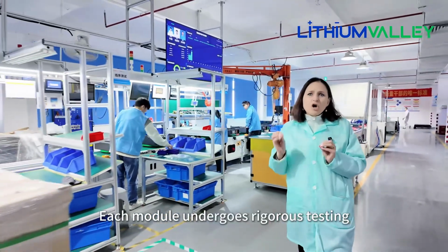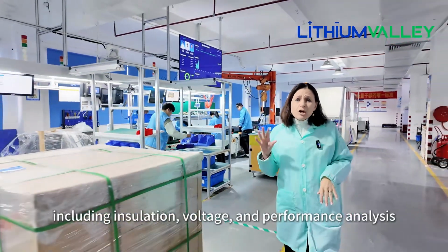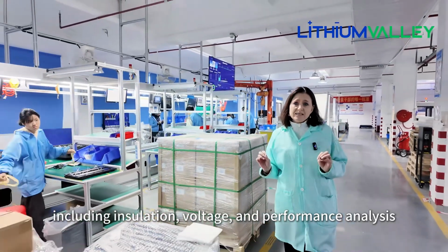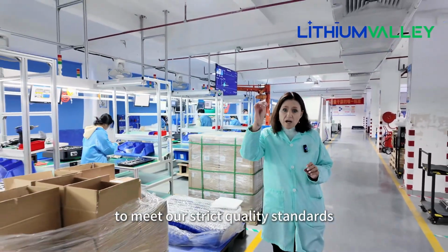Each module undergoes rigorous testing, including insulation, voltage, and performance analysis to meet our strict quality standards.